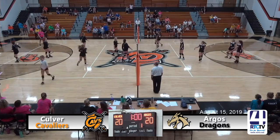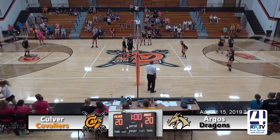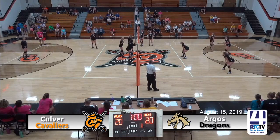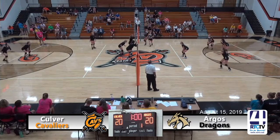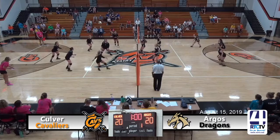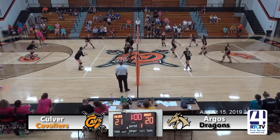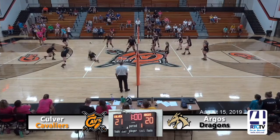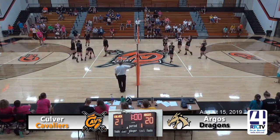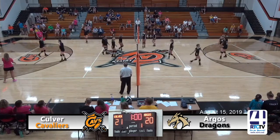Service to the Cavaliers. Looks like Natalie Stevens will be serving as Brooklyn Sellers comes in for the libero. Eckright. Stevens gets the ball over. Argos gets it back in 1. Culver manages to get it over in 3. Nice little ball there by number 8, Dreamer Richard for the Dragons. Finds a hole in the Cavaliers.